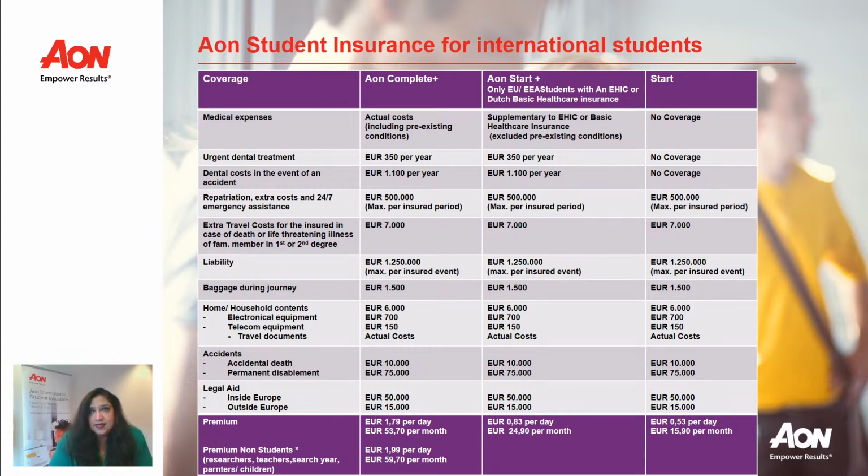Liability is a coverage which means that if you accidentally break something or harm something of another person, or you harm another person by accident, you can be held liable for that. And if you are held liable for that, in most cases there are costs for that. And with our insurance, you are covered for that. I will give you an example.